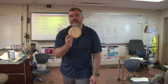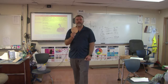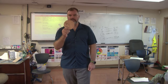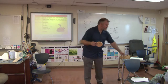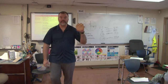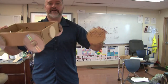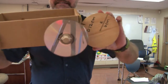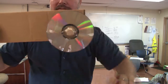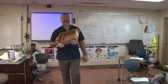Think about it. Because 1 meter is 100 centimeters. So that would be over 3 meters if I used a circle just about this size. Now, imagine if I were to take this circle. Oh, there's my rover. And compare it to the size of this CD. You'd notice my CDs are just about the same size. Coincidence? I think not.